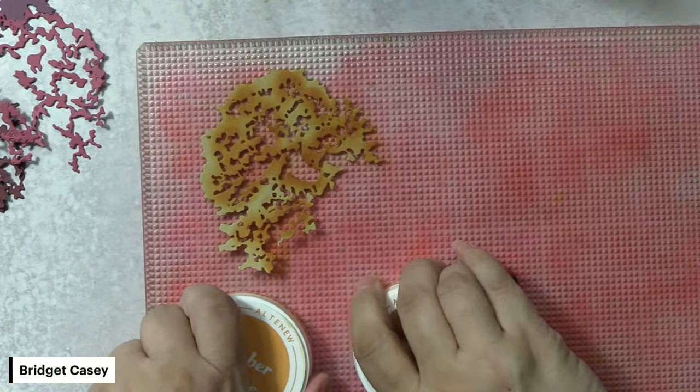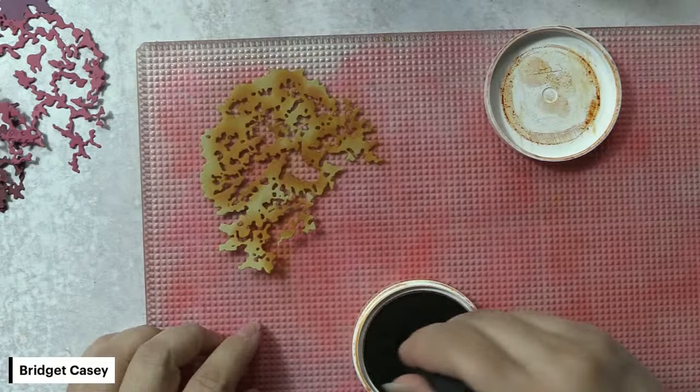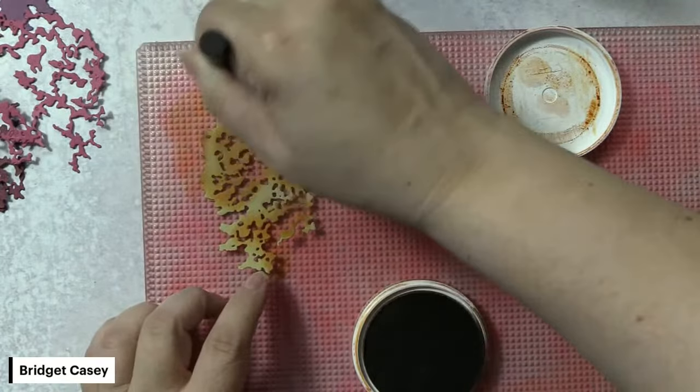All right. And then my sticky mat really likes Amber Blaze and does not want to give it up. Okay. And then melted butterscotch. So this one's darker. Okay. So I'm just going to go probably around the edges.